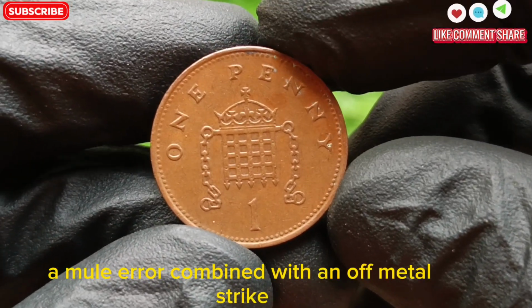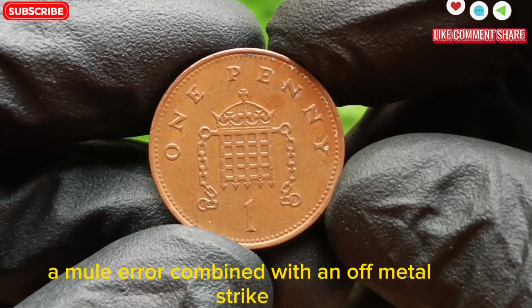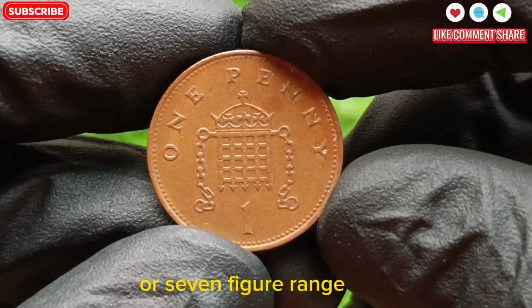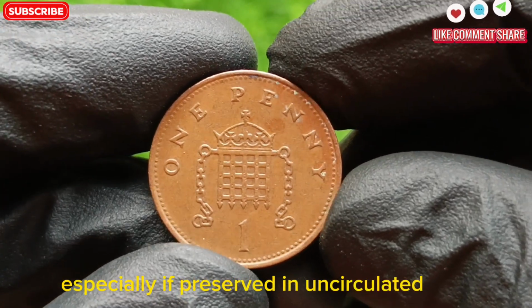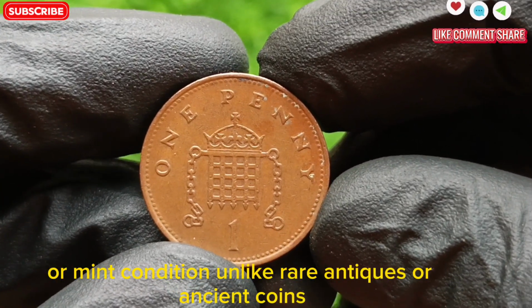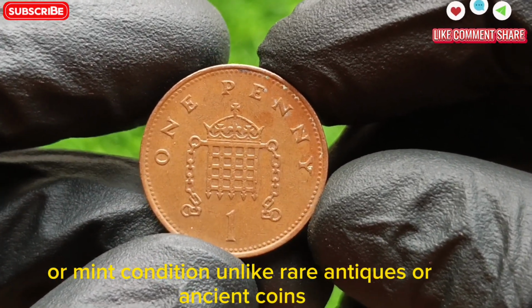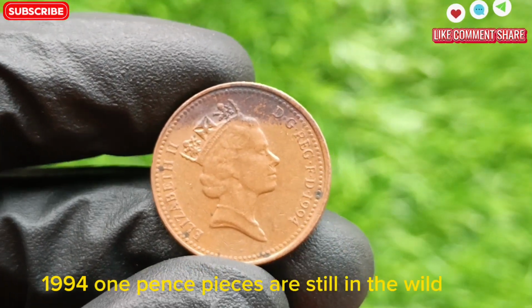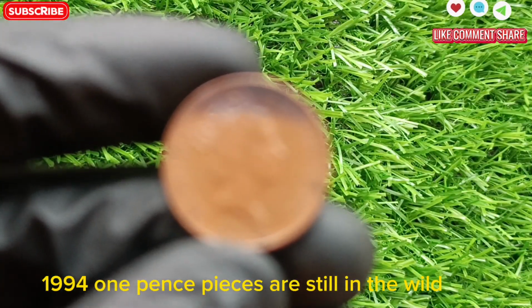A mule error combined with an off-metal strike? That's a perfect storm that can push a coin's value into the 6 or 7-figure range, especially if preserved in uncirculated or mint condition. Unlike rare antiques or ancient coins locked away in museums, these valuable 1994 1 pence pieces are still in the wild.